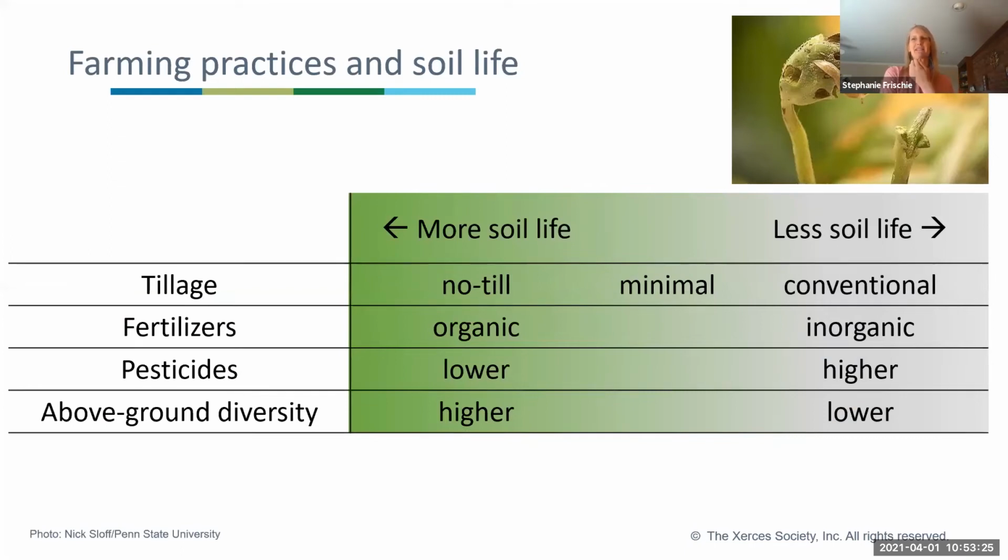Yeah, with all the positive things and the functions that soil animals do in the course of living their lives, supporting those animals and building soil health go hand in hand. So this is a simplified table to summarize the effects of ag management practices on soil life. If we look at tillage in the first row, with less tillage, there's more soil life. With fertilizers, with lower additions of synthetic or inorganic fertilizers, there is more soil life. With lower use of pesticides, there is more soil life. And with greater diversity above ground, essentially plants or other animals, there's also more soil life.